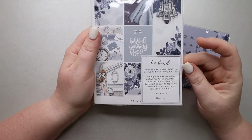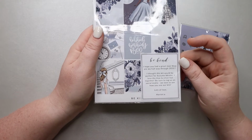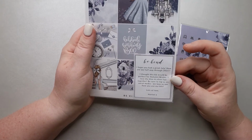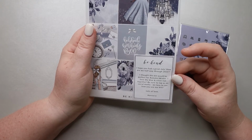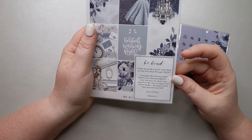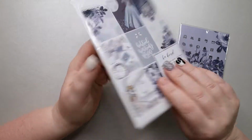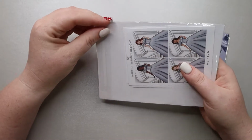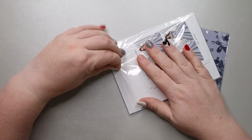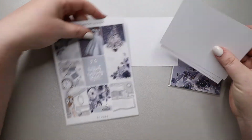It says, "Be kind. I hope you had a great July. How are we halfway through 2021? I have no idea. I thought this kit would be perfect for autumn winter. I love the blues and silver foil together. Be sure to tag us on social media. We love to see how you use our kits. Lots of love, Harriet." So this one is Cinderella themed if you hadn't already figured that out, and I am beyond excited about Cinderella. I mean, it's Disney. So I love that she called it Be Kind.